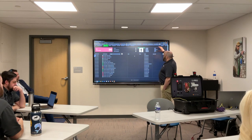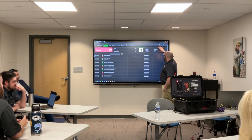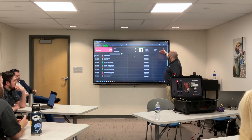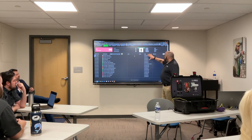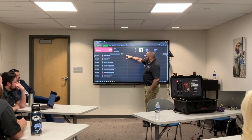Top right, we're seeing the last event that happened at the reader. So the last person to swipe a badge, whether they got access granted or access denied, it's going to populate here. You can see general information about that person as well. Then down towards the bottom is where you're going to see all your different events. You can create event filters as well.